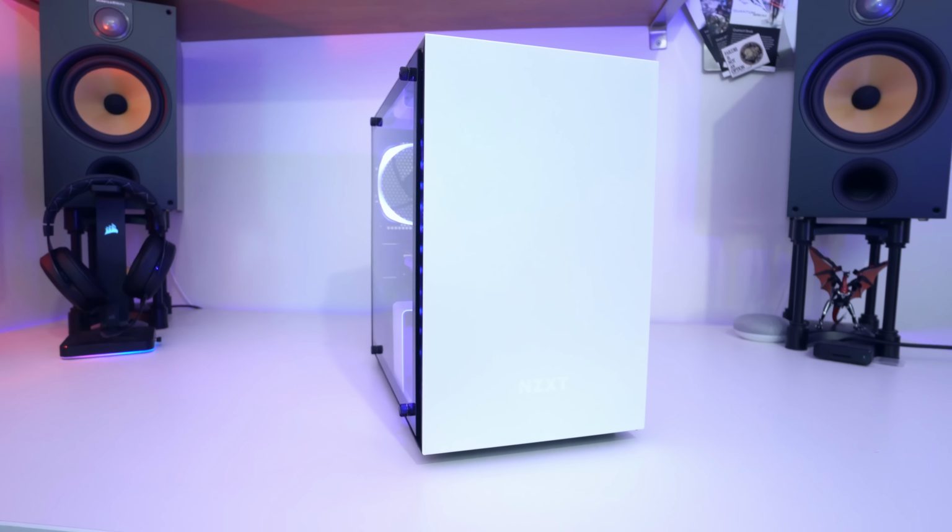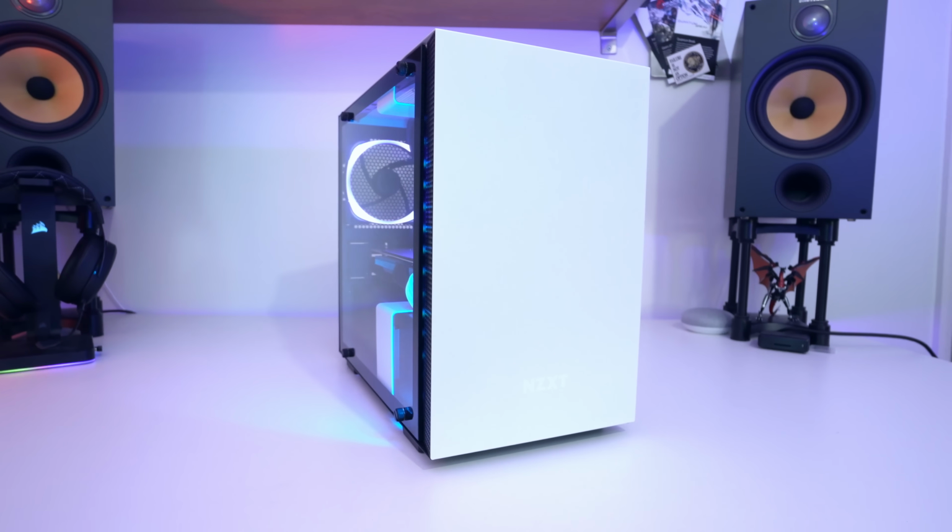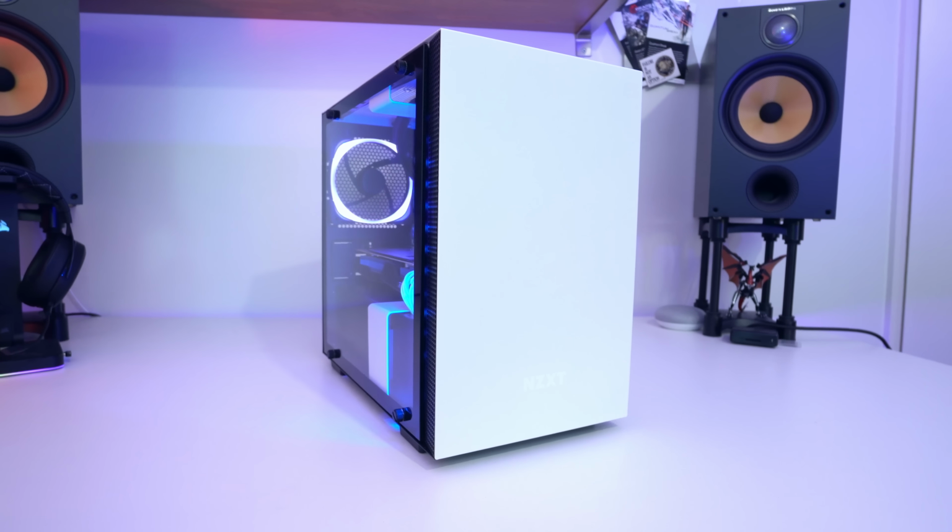So those were all of the parts, but what about the build experience? Well, actually, very simple to put together. The case we're working with is the NZXT H200i, and oh my word, stop what you're doing, this is an attractive bit of kit.